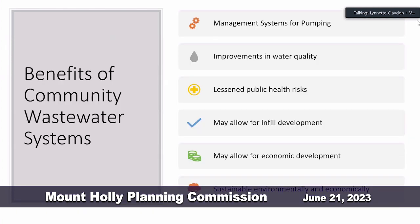There's a lot of benefits to community wastewater systems. You can include a management system like Grafton and Warren. You can have improvements in water quality, lessen public health risks, infill and development, if that's what you want. And you can also allow for economic development. And they can be environmentally and economically sustainable in the long term. Getting the systems going is often a heavy lift.